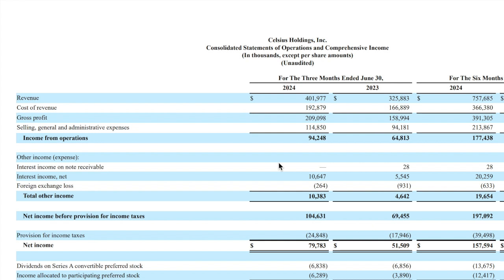So here what we can see is that they've laid out their revenue at the very top line. So this you can think of as sales. So this is how much lemonade they sold. They sold $402 million worth of lemonade. Good job, Bob's Lemonade Stand. This is in the past 3 months, by the way.